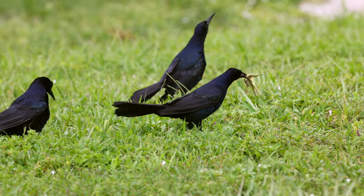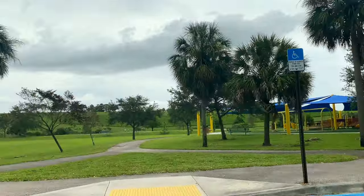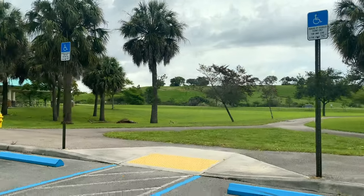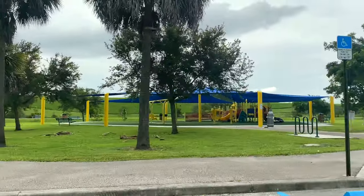This is so cool yet bizarre. These burrowing owls nesting here on a former landfill in South Florida, and here's the little enclosure. It's just a little rope, and it's a city park, and kids playing, and people playing basketball and soccer, and here they are, peacefully co-mingling.